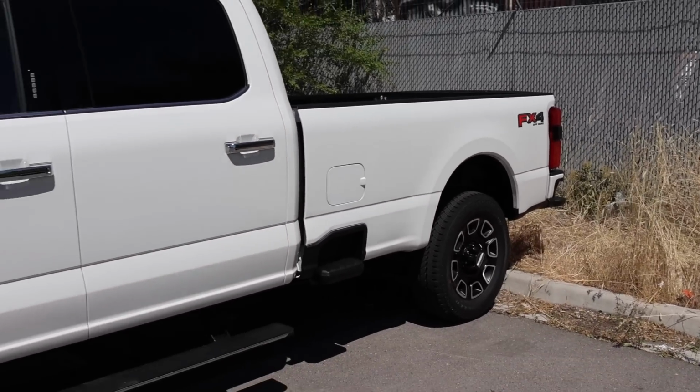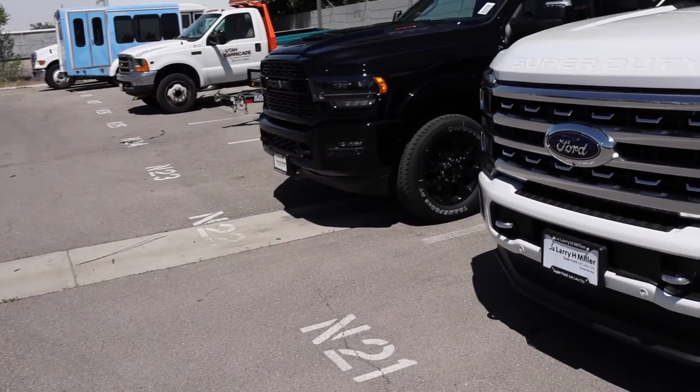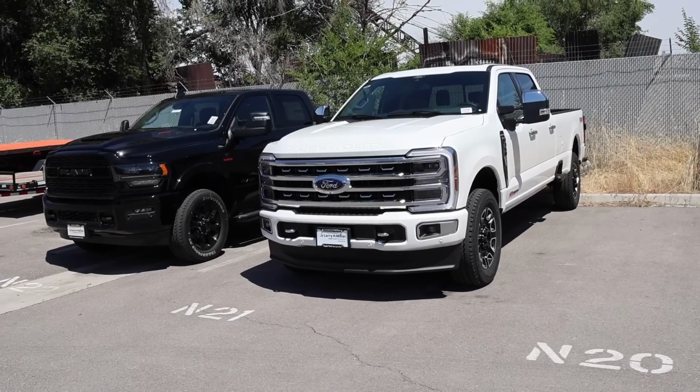I'm thinking about getting a sound system for my GMC. I'm thinking about it. I don't know if I want to spend $3 grand right now. That's the only reason why I haven't done it yet. But if I had the cash just burning in my pocket right now, I would have done it as soon as I got my truck.